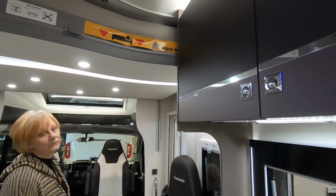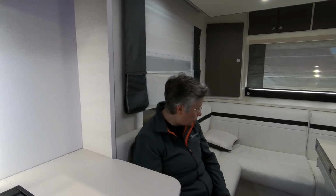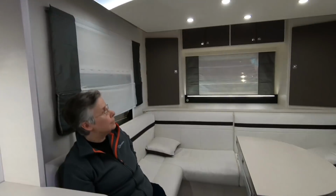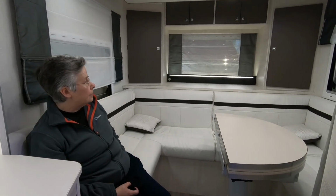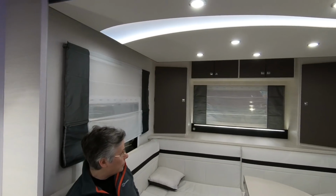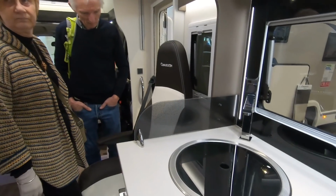There's two beds in here, two drop down beds. Well, isn't that a bed then? Well, you can make that into a bed. Yeah, but you've got the drop down bed there, you see. So you've got a drop down bed here, a drop down bed here. So that's probably just a seating area. Well, it's a seating area, but obviously, if you drop the bed down, you can use that as well. And you've got these fantastic seats.